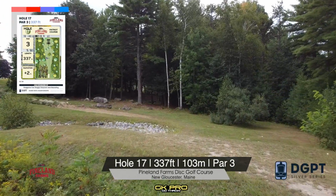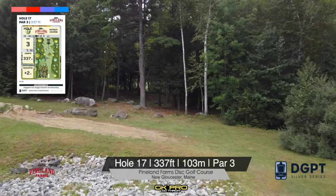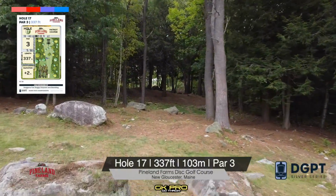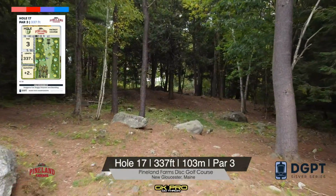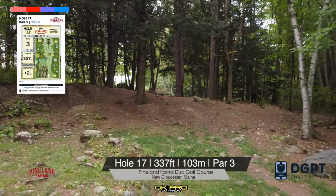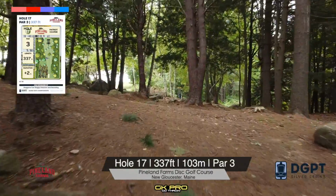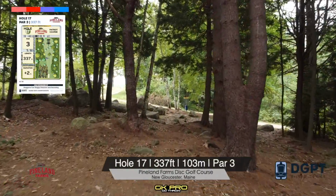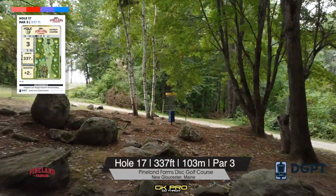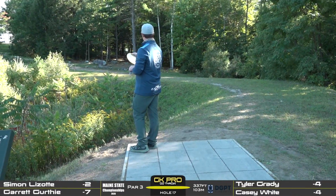And hole number 17. This hole is another one of those really tricky par threes. I think it plays a little bit longer than the number that is listed at 337. I think it probably plays closer to maybe 370. With this slight turnover through the gap, and then you have to miss so many trees. And then even after you miss all those trees, once you're on the ground, you have all these rocks that you have to miss. It's a really tricky one to get a look at. Not a whole lot of players were getting looks at it on the day.